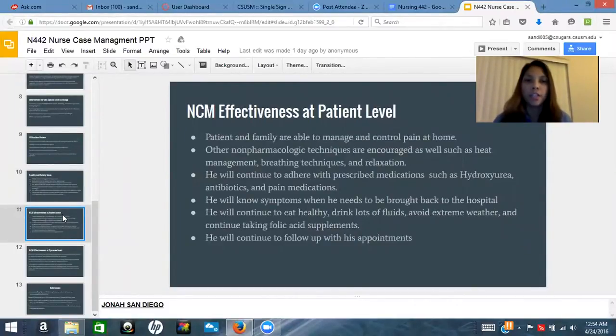For the nurse case management effectiveness at the patient level, the patient and family are able to manage and control pain at home. Other non-pharmacologic techniques are encouraged as well, such as heat management, breathing techniques, and relaxation. He will continue to adhere to prescribed medications such as hydroxyurea, antibiotics, and pain medications. He will know the symptoms for when he needs to be brought back to the hospital. He will continue to eat healthy, drink lots of fluids, avoid extreme weather, and continue taking folic acid supplements. He will continue to follow with his appointments.